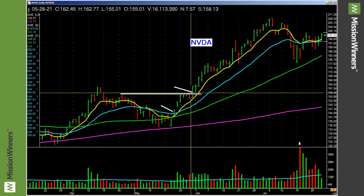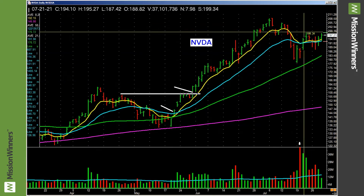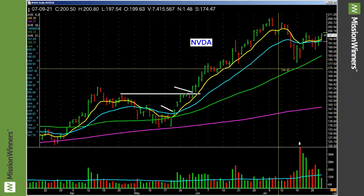Next stock on the list, NVIDIA, right here. On the key list the night before, entry right there. You see that clean and simple base? Love it. Maxlist stock. All right. Earnings up, and you'll really like this. By the way, this stock had a 4-for-1 split in this run here. This worked out really, really well.